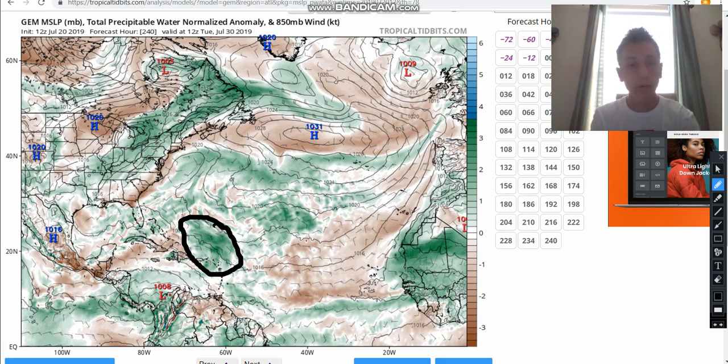But what I'm noticing here is that you don't see any rotation with the winds. I mean, these are 850 millibar winds, but you don't see any rotation. It's just coming out of the due east and southeast. I don't see any rotating winds, and that can happen. I think it's just going to be a plume of moisture, not necessarily any cyclonic energy.